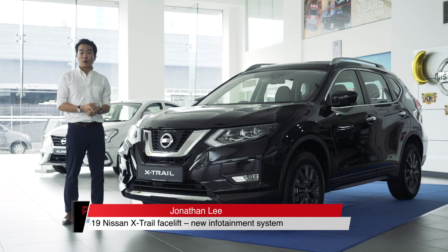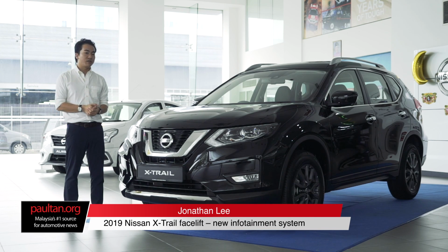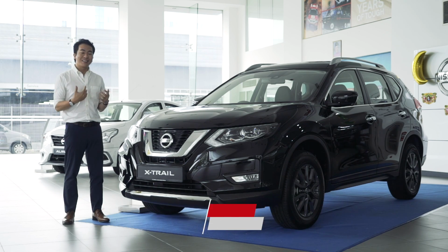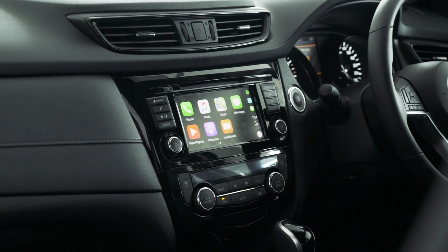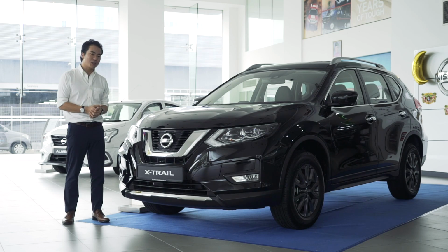By now, I'm pretty sure you've watched our videos about the new Nissan X-Trail facelift, but in case you didn't know, this car comes with new looks, a new hybrid variant and a bunch of new safety features. Now this car also comes with a new built-in head unit, so let's go check it out.